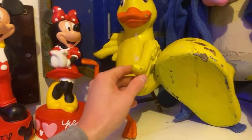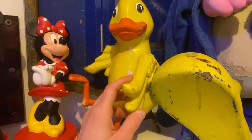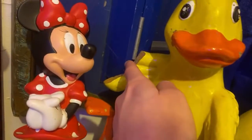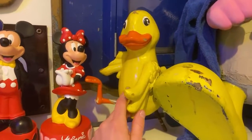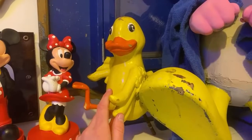Like, he's not made of fiberglass. He's made from like a filler, or it feels like concrete. He's very heavy. Unfortunately, he has got a damaged wing just over here, as you can see. So we will be able to repair that. We're going to do some filler work on it to get that repaired at some point. But yeah, I got a nice flume duck just down here.